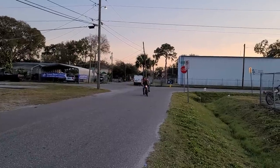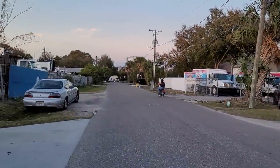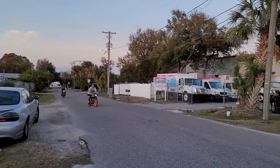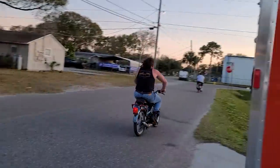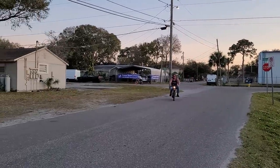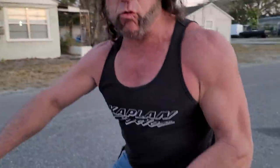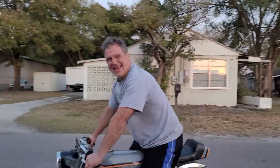And here comes Ken. I don't even know. He's in Moped Heaven. Here they both come. Oh my God. Two kids, two very big kids. What's happening, boys? You already know, this thing has so much power, it'll rip your house off the foundation. It's a two-stroke. And that one's really bad.